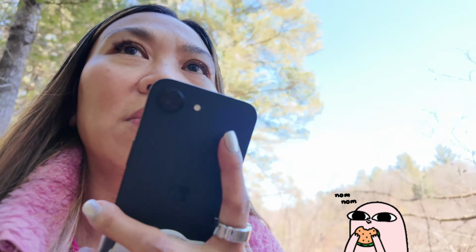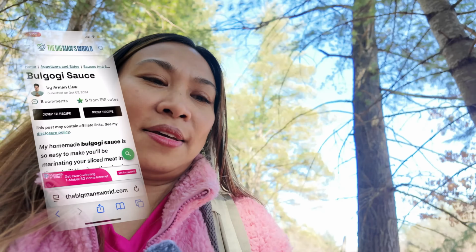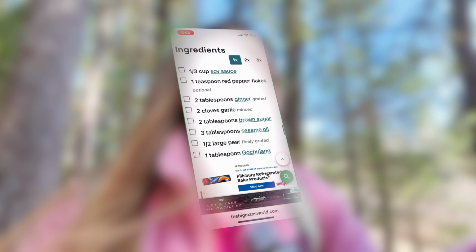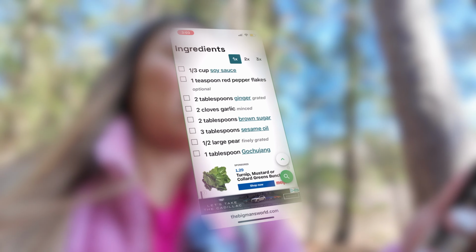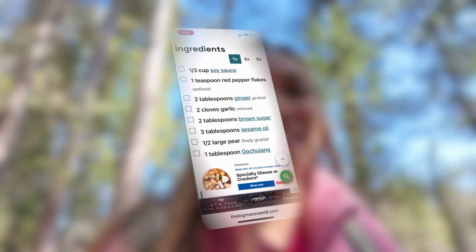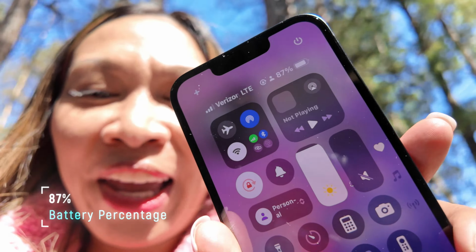This is funny. At least for me, when I hike, I think about food. Bulgogi sauce recipe. We found one. Do I have some ingredients at home? That's the question. Okay, 1/3 cup soy sauce, I have that. Red pepper flakes, I got ginger, I got garlic, brown sugar, sesame oil. What's pear? I don't know what pear is. We're almost 4 miles here. It's 87%.